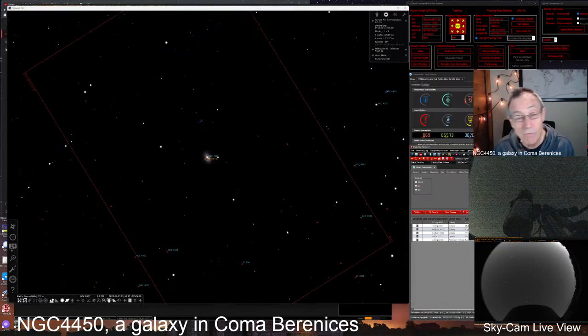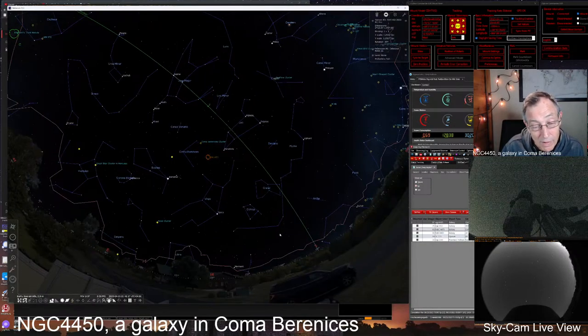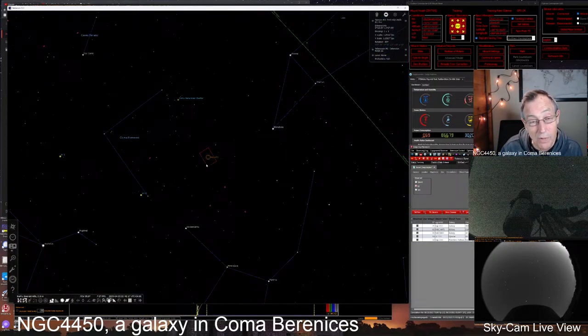So 4450 is over the top of Virgo. East, southeast. It's about 68 degrees up. So pretty high, two-thirds of the way up toward the zenith.